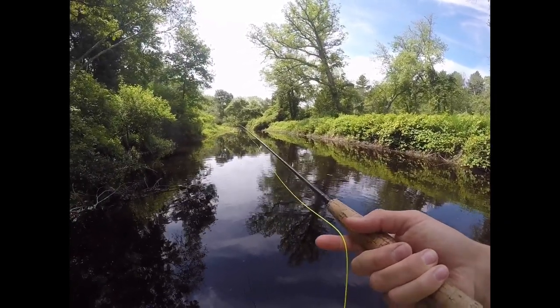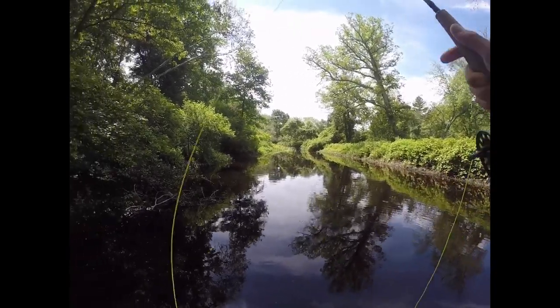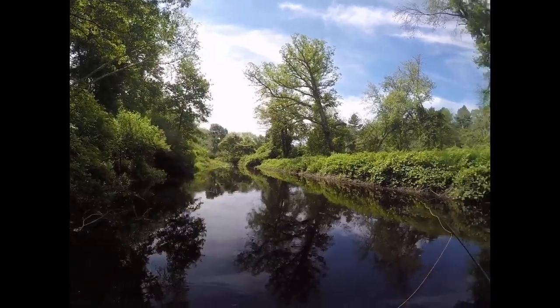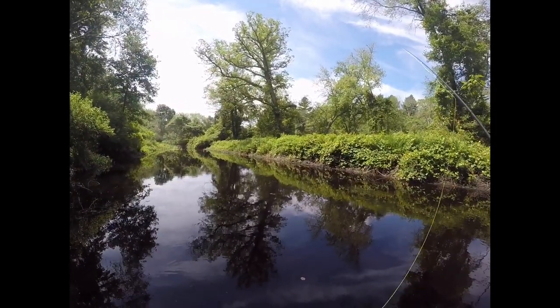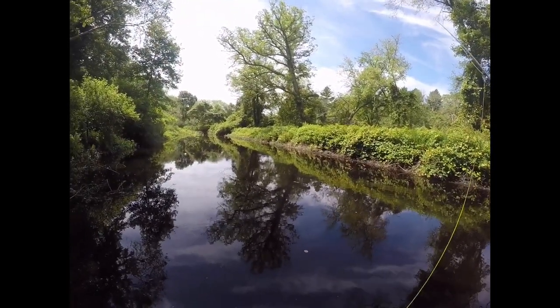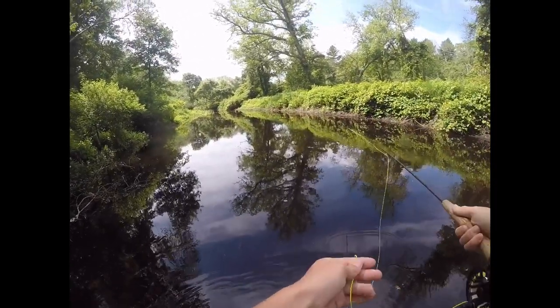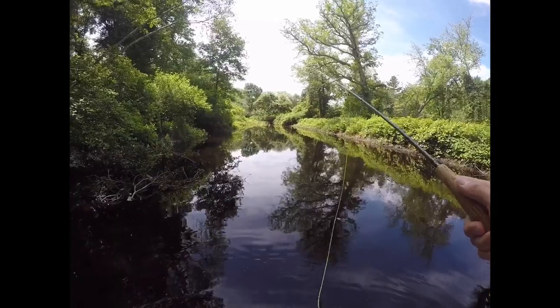Pretty sure I got a piece of him now, so that's why. I mean, there's fish literally sitting right there. But obviously, I'm gonna take my time, catch every fish that I can. I'm pretty sure I got a piece of this fish though. Pretty sure he knows not to eat this anymore.